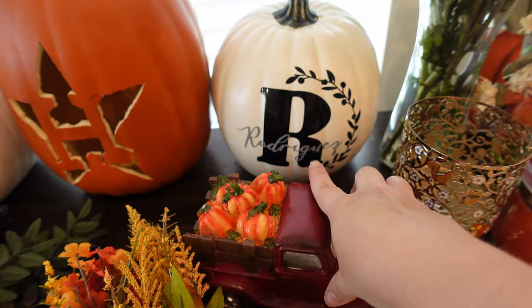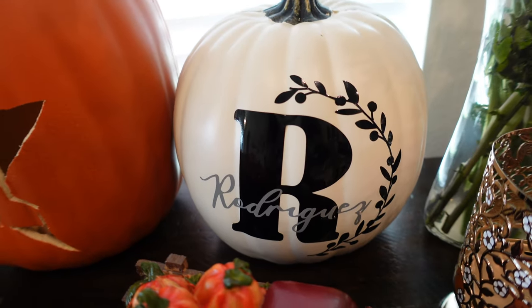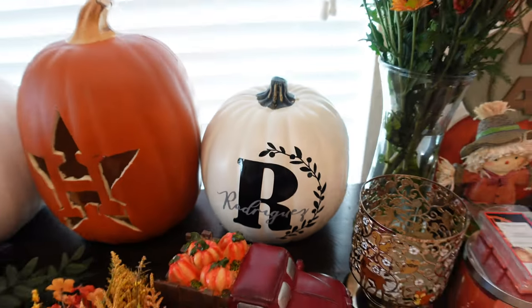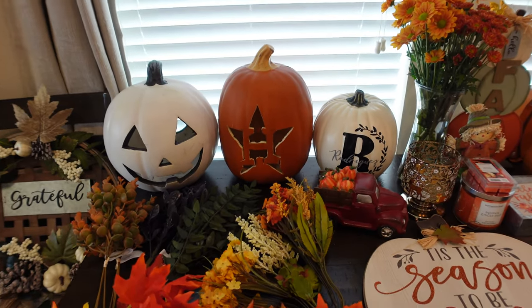Also in the back here, I have a pumpkin. My sister-in-law actually did that for me probably about 2 years ago. And as you can see on there, it has the name Rodriguez, and that is because that is our last name. I'm sure nobody knew that, but my last name is Rodriguez.